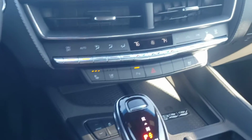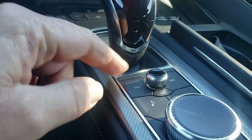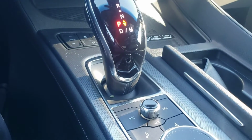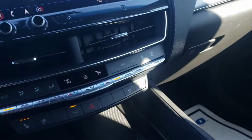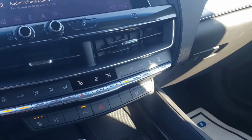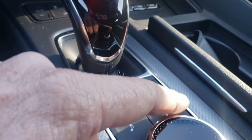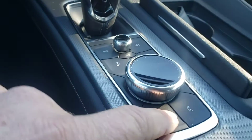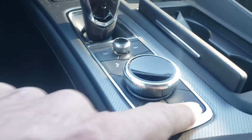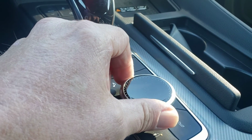So this here is just another way to control your radio and stuff. Right down here, this turns your volume. If you want to mute it, basically hit that button right there, or hit this button right here and it will mute it. This is your radio. This is your navigation here. This takes you back out of your system, and that's your phone. So this here will take you through all sorts of stuff.